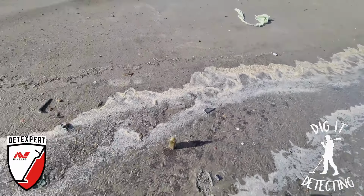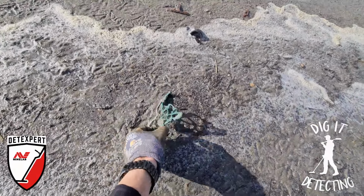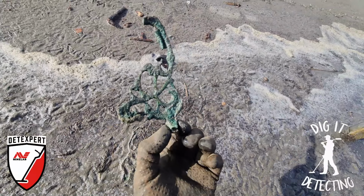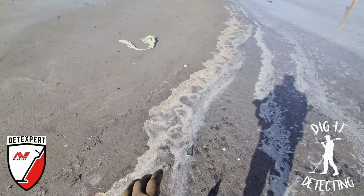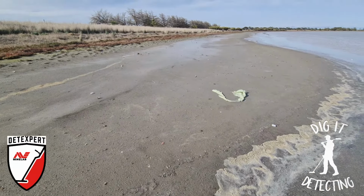I've got the backpack on and I'm ready to take out a few nice items today. Look at that, old copper, a bit of brass. Being along the lake here, it's corroded quite badly. So keep our eyes out. If we spot anything good, we'll come back and give you a look.